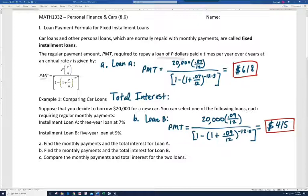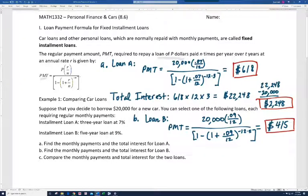The total interest for loan A: if we're paying $618 a month, 12 times a year, and that's for 3 years, then we're paying a total of $22,248. And the loan amount was $20,000. So if you subtract those, you get $2,248, and that's what you're paying in interest. So for a 3-year loan, that's your cost to borrow $20,000.